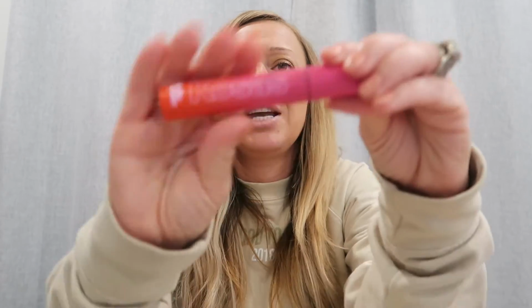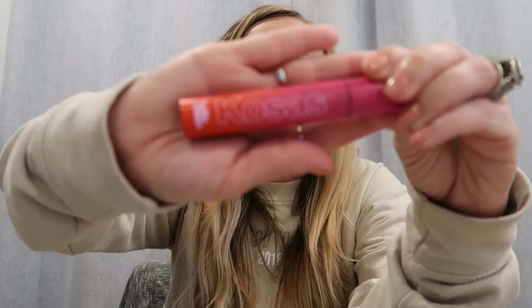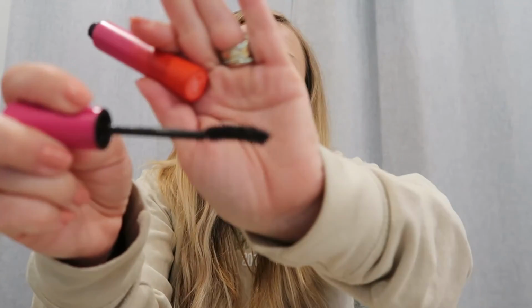Favorite mascara, oh my goodness, by Kosas. Oh my gosh, this is the Big Clean. I cannot get enough of this mascara. I try not to use this every day, because this really does make your eyelashes pop. This is basically my go-to for when I'm going out or in the evening. So there's the brush, a little curvy. This makes you look like you have eyelash extensions on. If you guys haven't checked this out, you should check this out.